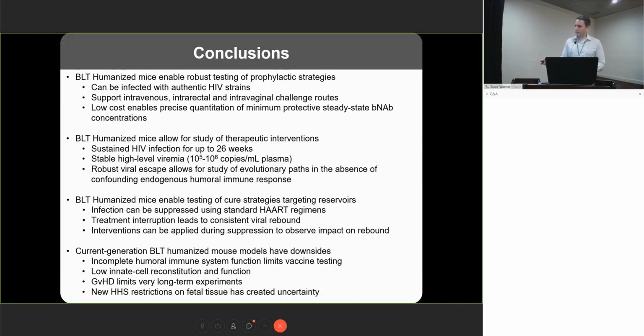They tend to have low innate immune cell reconstitution, although this is graft dependent, and again can potentially be enhanced using other interventions. They do have GVHD, which can limit the very long-term experiments, but there is a window of time before they have GVHD where you can actually do some good science.